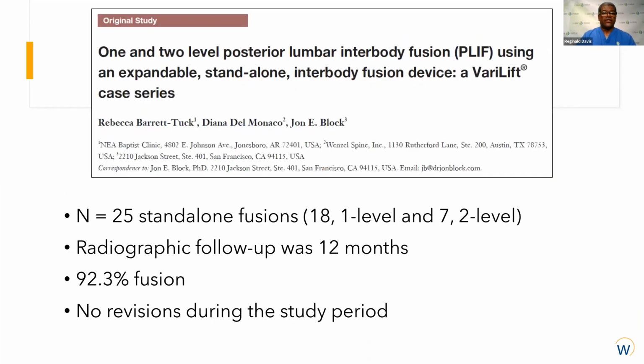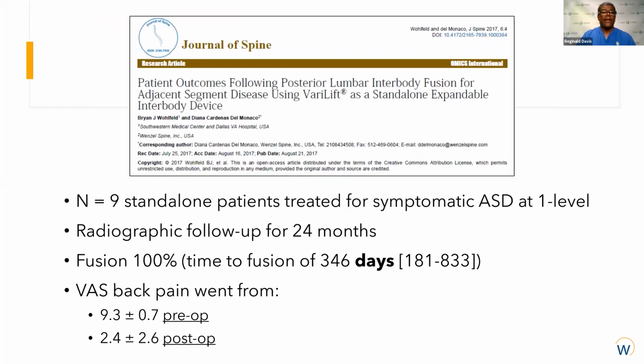Another study looking at 25 standalone fusions, 18 1-levels, 7 2-level. Again, radiographic follow-up was at 12 months and 92.3% fusion with no revisions in this particular study.